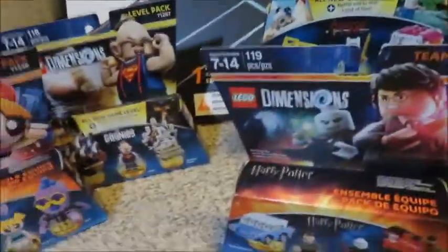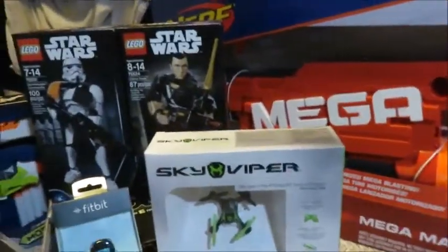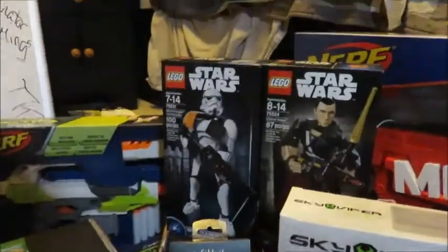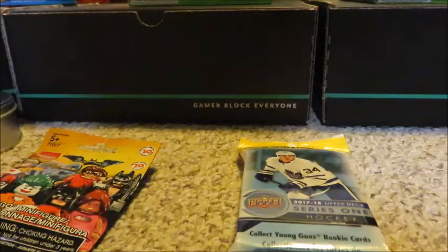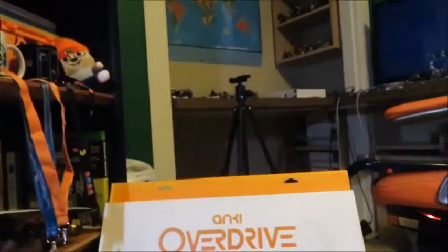In the left corner of the room, we have Lego Dimensions and some big Anki Overdrive collision kit. Then on the right side, we have Nerf Mega Mastodon, and the Fitbit Zip, a Wenger wallet, two Lego Star Wars sets, and Sky Viper M550. So, will I get through all of this? Probably not. I'll probably do a lot of it in this video. I already have the Triton set up, ready to go. You can see the reflection of the light in the screen.